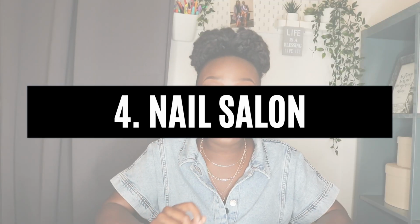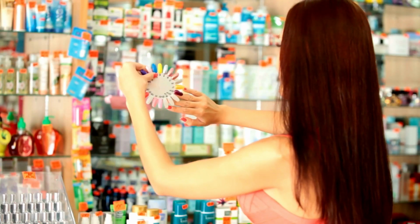Another thing that I've stopped doing that has saved me so much money is paying to get my nails done. This is something that I used to spend so much money on. It's actually crazy when I think about how much money I used to spend on my nails. Literally every fortnight without fail, I would go to the nail shop and get my gel nails done, and I was paying 20, 30, 40 pounds every single time to get them refilled.